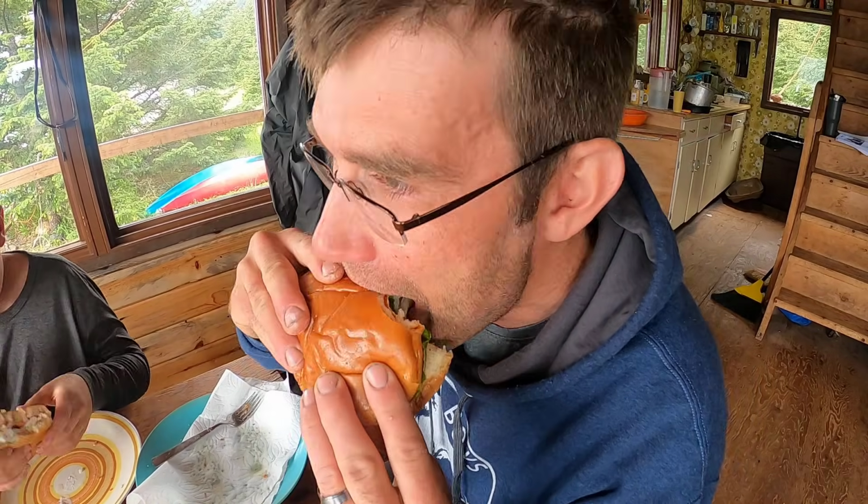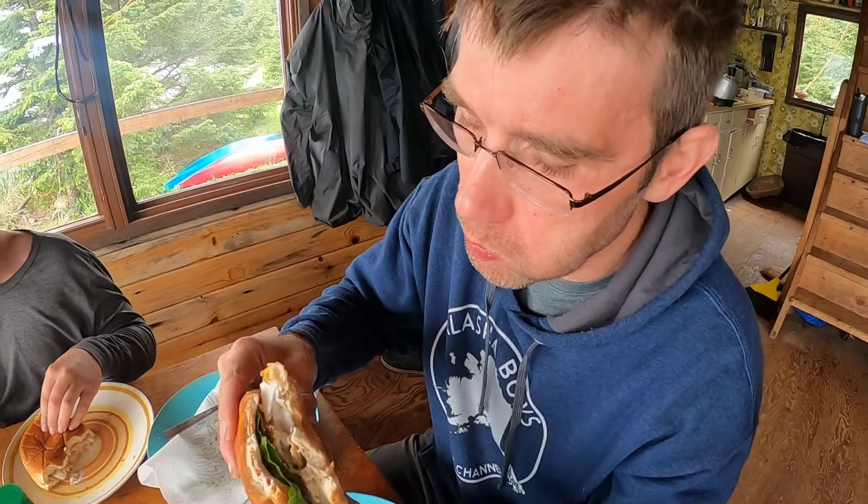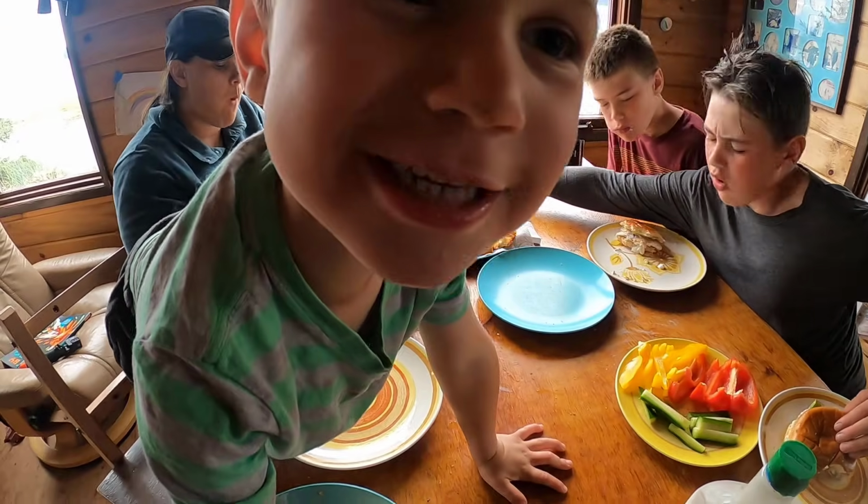Yes, it's double. Instead of some kind of factory ground up patty mystery fish at McDonald's, you get real good stuff. Fresh, never frozen. Yeah, never frozen. That's right, Tara.